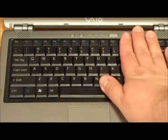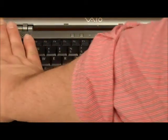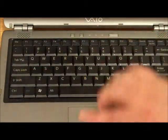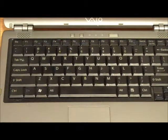Check the keyboard. Look for missing keys. Press down lightly across the keyboard with the palm of your hand. If the keys don't pop back up or they make a sticky sound, that can be the sign of a liquid spill, and that means it's not a matter of if, but when the system's going to fail.